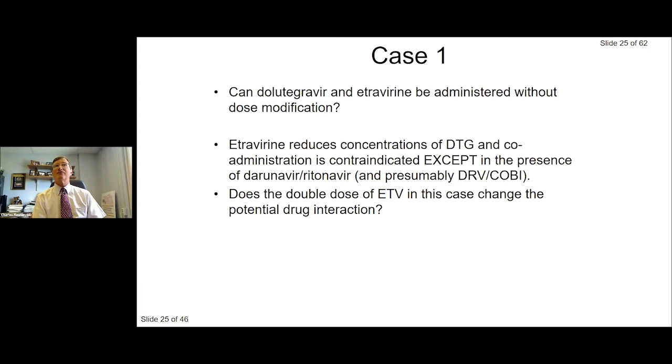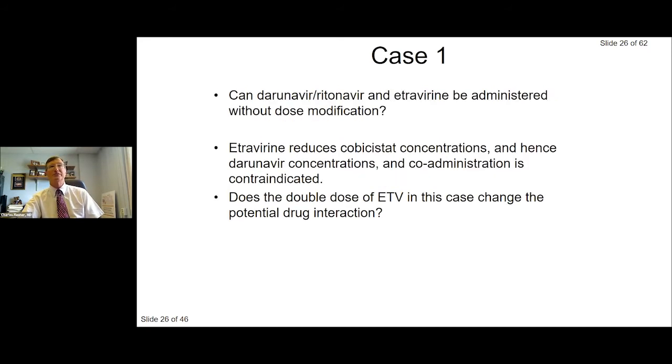Instead of taking etravirine at the approved dose of 200 milligrams twice a day, our patient today was taking etravirine as 400 milligrams once a day, and one has to wonder whether that could change the drug interaction potential or the P450 inducing potential of etravirine. It's an interesting question for which there happens to be no published data.